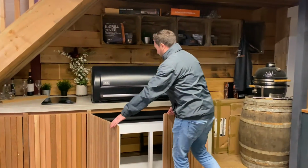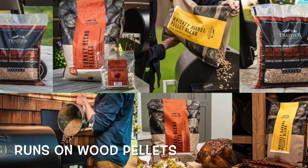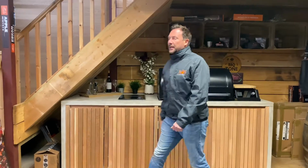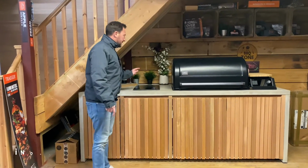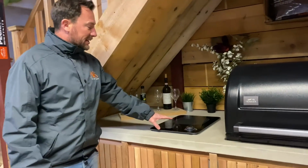Like the Traeger runs on wood pellets. So we'll show you some pictures of those. The Traeger Timberline series also comes with this induction hob as well. So this is a brilliant piece of kit, and this is properly built in as well.